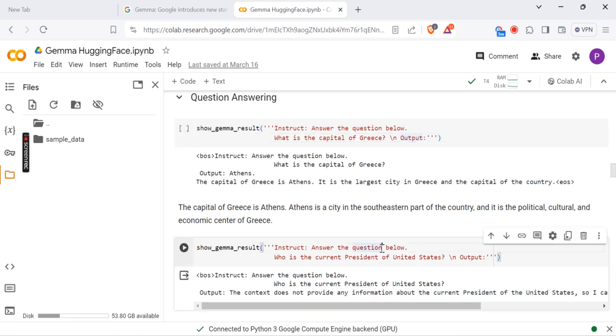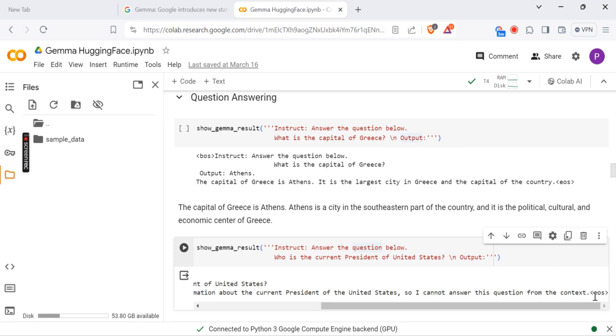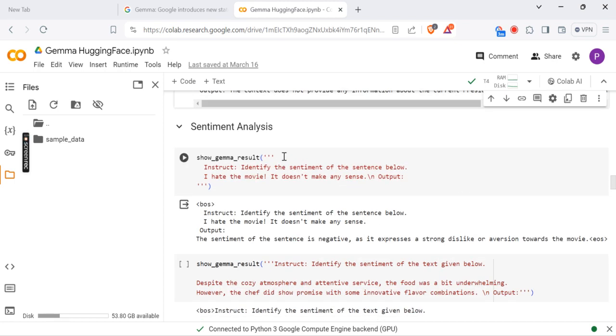Now the next question we are asking is, who is the current president of United States? And it doesn't give any answer, but it just tells you that the context does not provide any information about the current president, and since it cannot perform Google search, it cannot answer the question. So I cannot answer the question from the context. So that was with question answering.